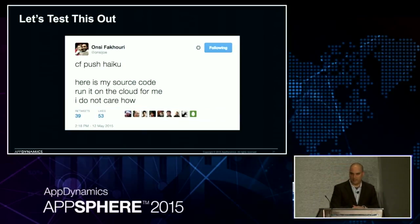And this is kind of the litmus test that we use in terms of, are we building it the right way? Right? Here's my code. Run it in the cloud. I don't care how. That's it. I don't want to be involved in the rest of this. And that's really the premise of Cloud Foundry.